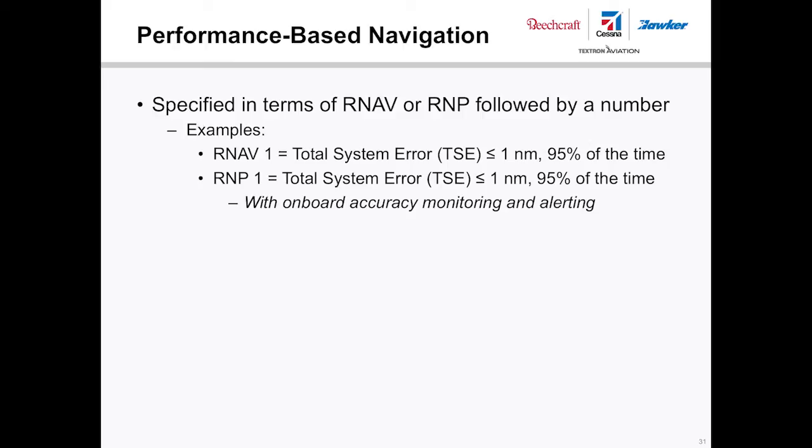RNP1 is a similar navigation specification. The only difference is that RNP1 requires that the aircraft have onboard accuracy monitoring and alerting, so that if the airplane traverses outside that plus or minus 1 nautical mile in either direction laterally, the system, the avionics, will alert the crew that that has occurred so that they can take action. That's the difference between those two types of specification.